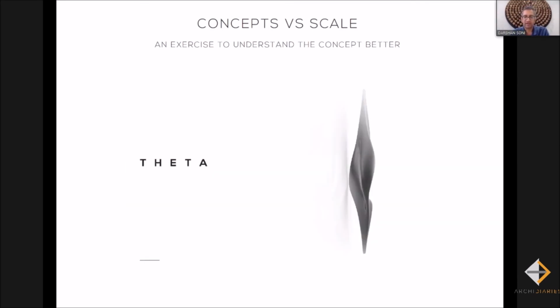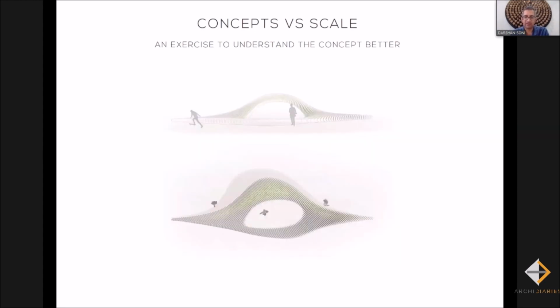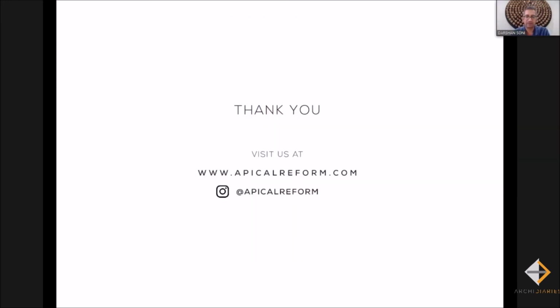The form could be just an earring or a pendant or something. The same form could become a pavilion with some greenery in it. And the same thing we explored as a marine museum, showing the fluidity of water, where you can actually travel under the water and walk. These are hypothetical exercises.